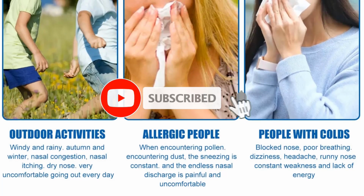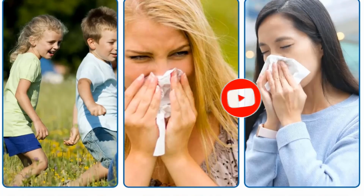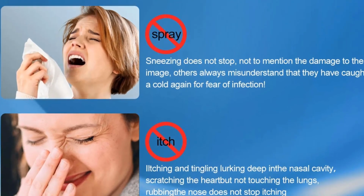Open the protective cover of the spray dust cap. Tilt your head back slightly and press down on the nozzle gently. Wipe away nasal secretions with a tissue. Wipe the nozzle with a paper towel and cover with a dust cap.